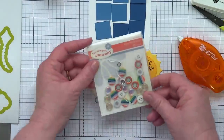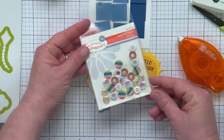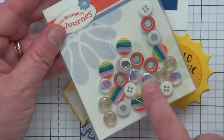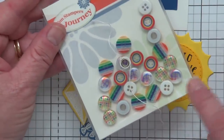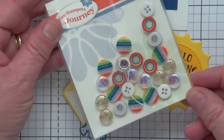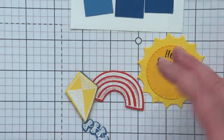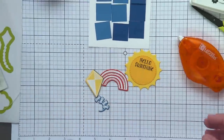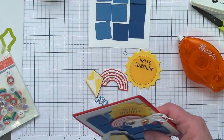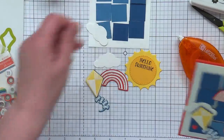And that is also a product that we've had around for a little while called the Party Pop buttons. But look how darling, you guys. There's so many fun rainbow ones, and this little rainbow guy, and this is even kind of a cloudy rainbow. And then this guy almost looks like little pixels of color. I absolutely love these buttons. I thought they were a perfect match for this collection. I love when older products mix with newer ones. I've also popped out a couple of little clouds from our cloud die and popped them up on there.